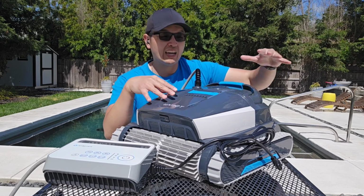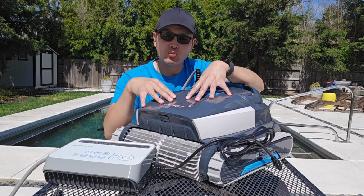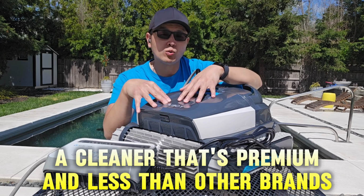Basically, if you're too far away, this app won't work well at all. Now, even without that app, I do want to mention it's still a really great price because it's still a premium robotic pool cleaner and it's still less expensive than other premium robotic pool cleaners.